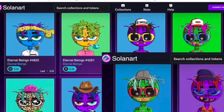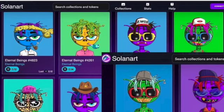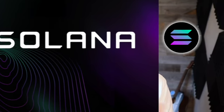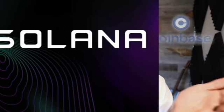So let's start, and you can skip ahead if this is a step that you already know, but we're going to start by getting Solana. Okay, so we need the Solana coin in order to buy Solana NFTs. Now, the way you're going to do that is you're going to go to Coinbase.com.